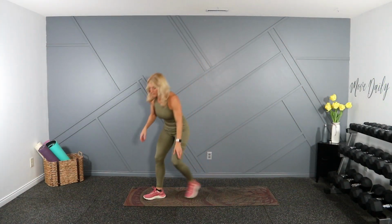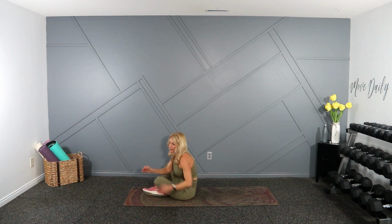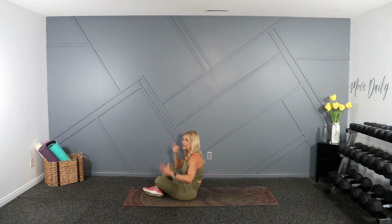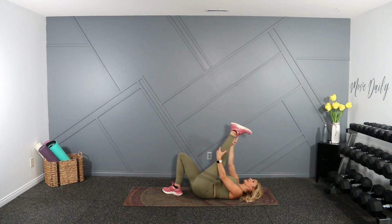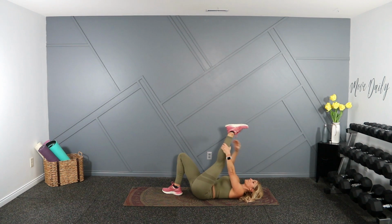Very good, let's go into our backs, okay? As long as your heart rate's down. Where's mine at? 130, coming down. I think I hit 170 there. That's a bit high for me. Some of those were intense. Let's bring the leg up, flex, knee is soft, and lengthening through there.